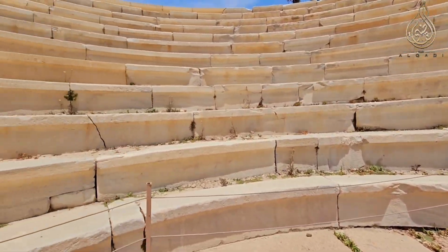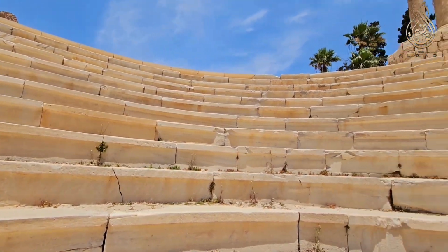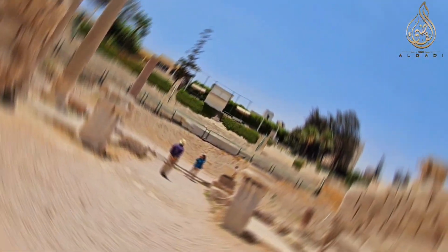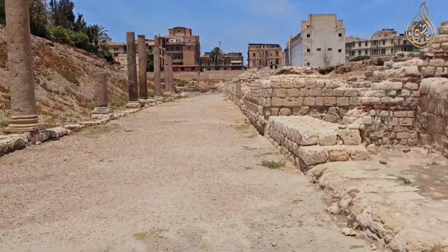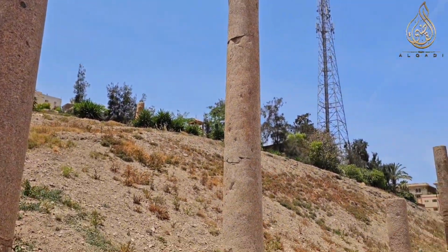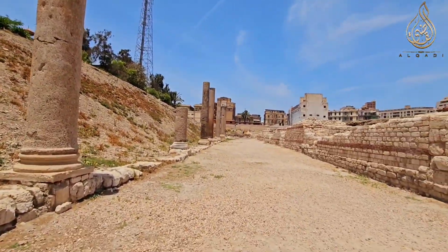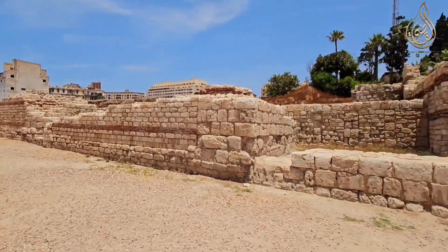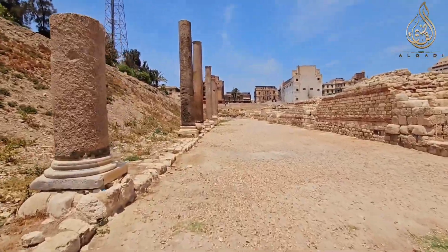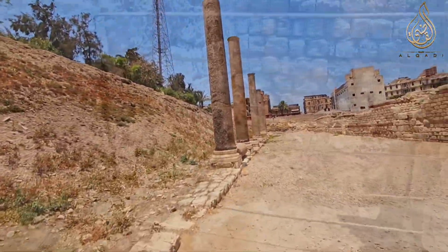All these structures were destroyed during the earthquake that hit Alexandria in the 6th century AD. It resulted in the damage of important structures at the time, like the famous Pharaoh's Lighthouse. Pharaoh's Lighthouse once stood in the position of the Qaitbay Fort nowadays.